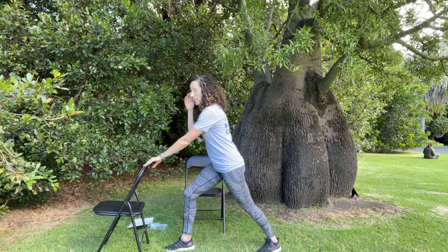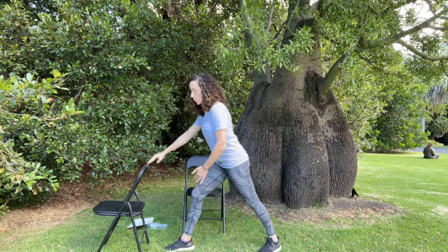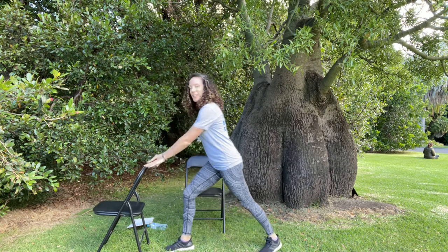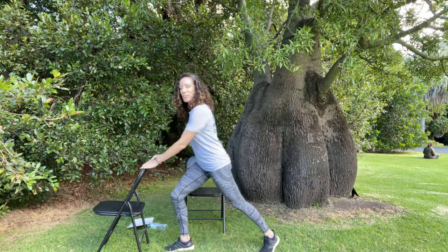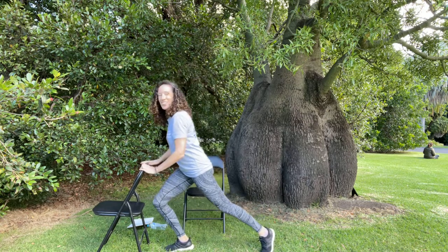And normally in a lunge, we don't encourage you to draw your knee further forward over your toes. But for this particular exercise, it's all just about really increasing the flexion of your knee joint. So it's okay this time around.